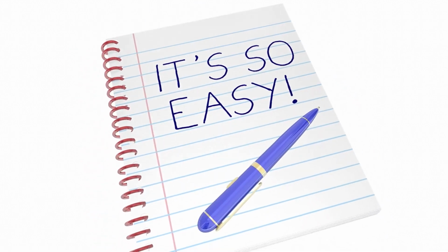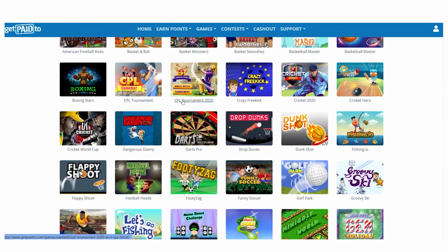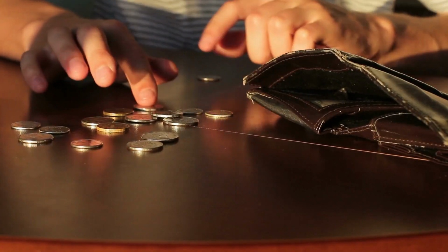It's actually a very simple process, and once you've done that, you'll notice that there are a lot of different games that you can play to earn money. As you can see here, every single game that you play can earn you between $1 and $3 on average. Now some of the games will pay you more money while others will pay you less money.